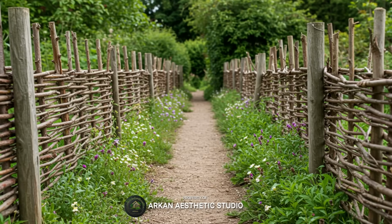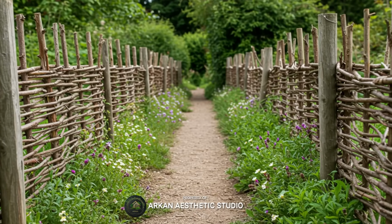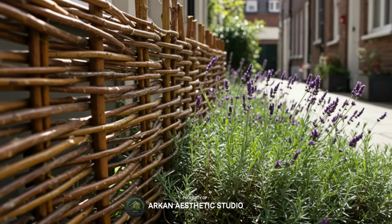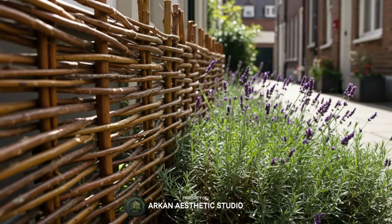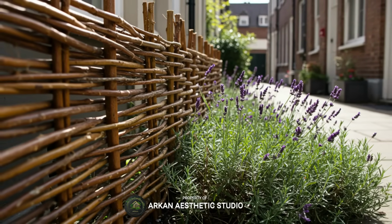This kind of rustic build doesn't cost much, financially or emotionally. There's a freedom in weaving your own shapes, allowing the branches to guide your hands. No precision, no stress, just rhythm, breath, and earth.